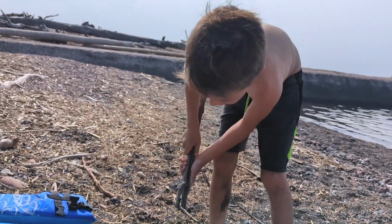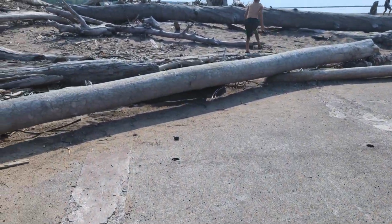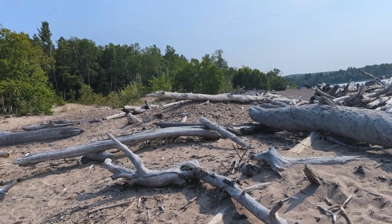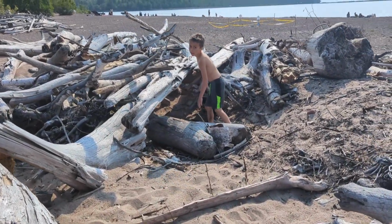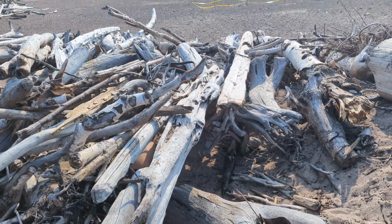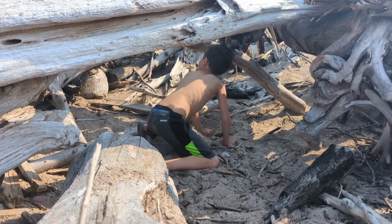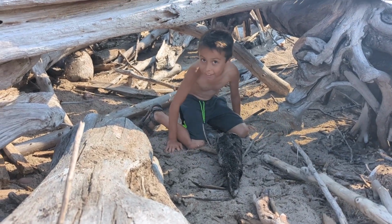Are you having fun playing in the log jam? Yeah. Do you want to come see it? Mm-hmm. All right, let's go see the log jam. Oh, yeah. That's a cool fort. Good camp in there. It'd be a little rough to find a place to sleep, though.